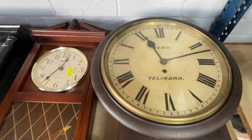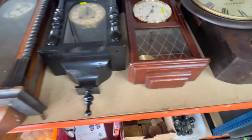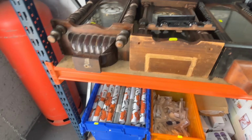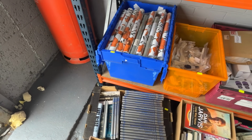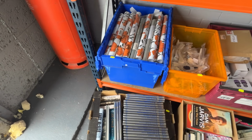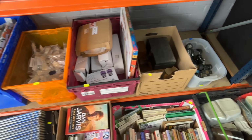What about that for a clock? A real nice one there with the name on as well. And then there's more wall clocks as we come down here. Some nice Viennas as well, and a big box of wallpaper down the bottom. Remember last week I spoke to you about the wool? Well, we'll talk about that on tomorrow's video, but it's another one of those boxes where some real profit can be made. Boxes of assorted down here.